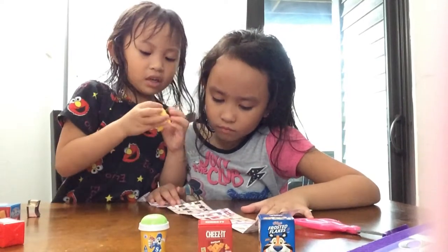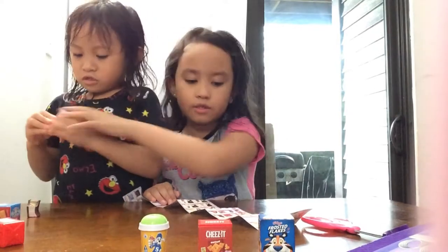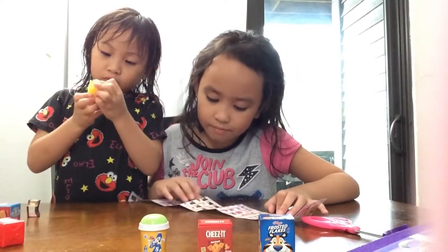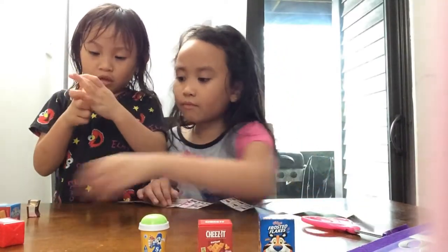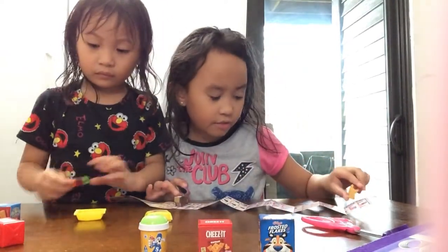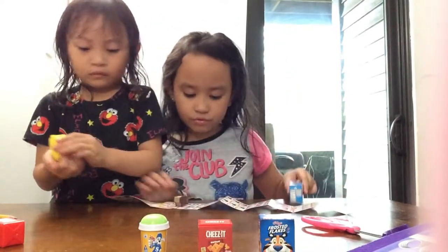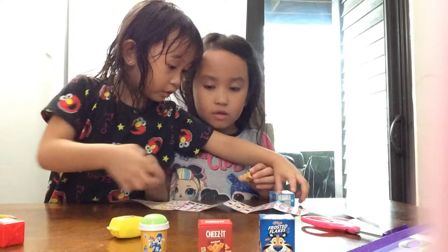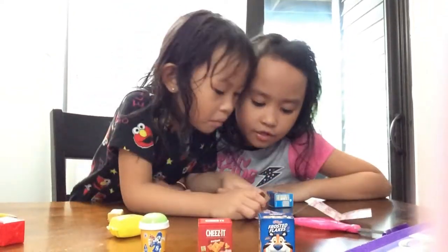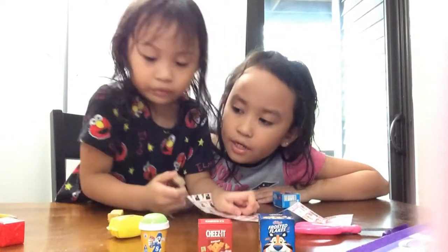Close your box. Is he a special edition? No, let me see. Nope, he's just a regular little Shopkin. See this Shopkin? Wait, where's his? Oh, I think he's here somewhere. Can you scroll? Here he is. Oh, he's a giant Neo.